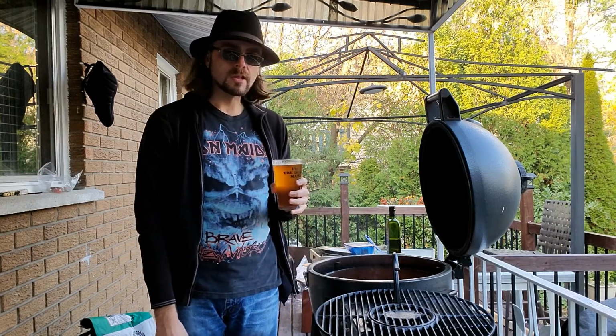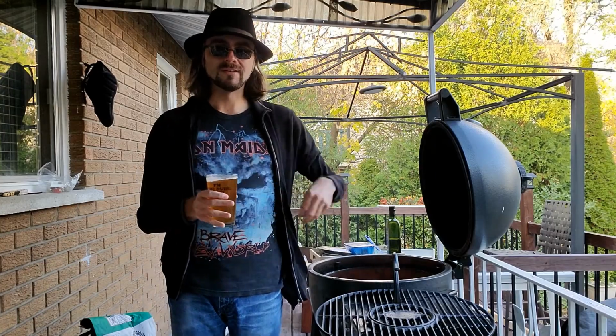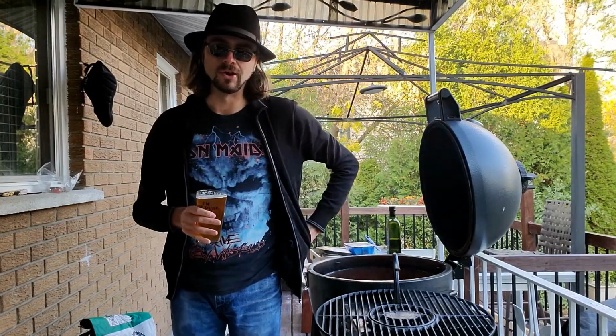So, this fire looks like it's starting to roar pretty well. So we're going to go on to the next step here, which is a little bit of potato therapy.